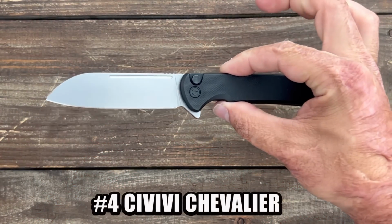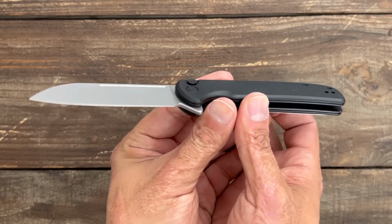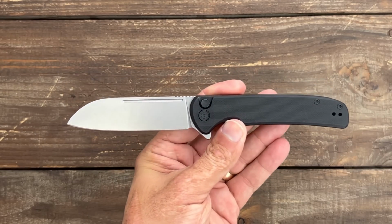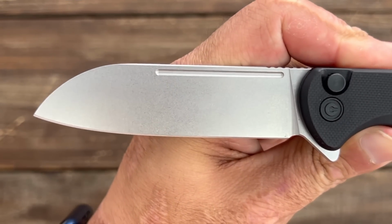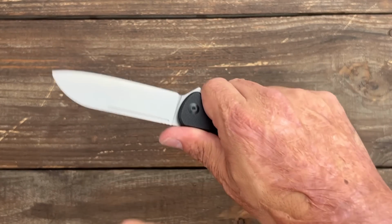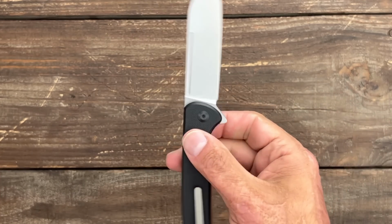Number 4, we have the CIVIVI CHEVALIER. I don't know how to say it, but very, very good knife here. This one comes in at $69. It's got the CIVIVI quality. Nice stonewash finish, something I wish CIVIVI would do more often. You have a button lock, G10. You can get it in micarta. You can get it with a Damascus blade. Comfortable ergos, nice full-size blade, a 14C28M blade steel.